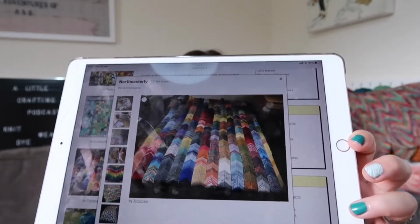So what I was going to do, I think it's the Northeasterly, there we go, the Northeasterly blanket by Skein Annigans. I think this one is just a really lovely looking blanket. It's one of the ones that someone has made on Ravelry. So it's got all of these arrows that look really good. So what I might do is try knitting one of those chevron arrows with some of the yarn that I've already started to use in here, see what it looks like, and then make a decision.